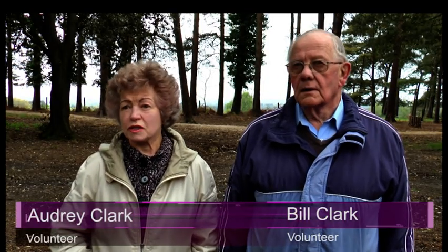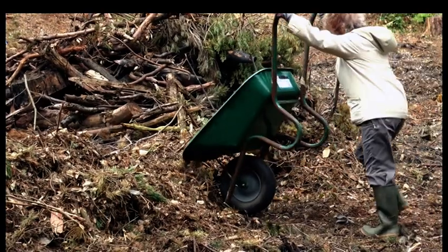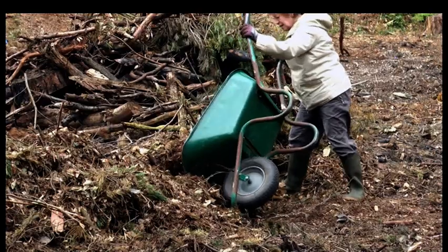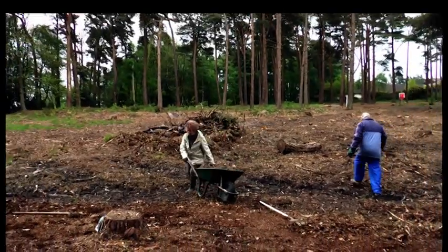Now we've decided was the time to get out in the forest and help, because we love it so much, but also for our cardiovascular systems, you know. So we love it, absolutely. It's wonderful. Not only do you have fresh air and, you know, you help your heart and all your other systems, but you meet such lovely people. This is a great way of bringing the heathland back to what it was before, so that we can grow the normal indigenous plants and get the birds to nest as well.